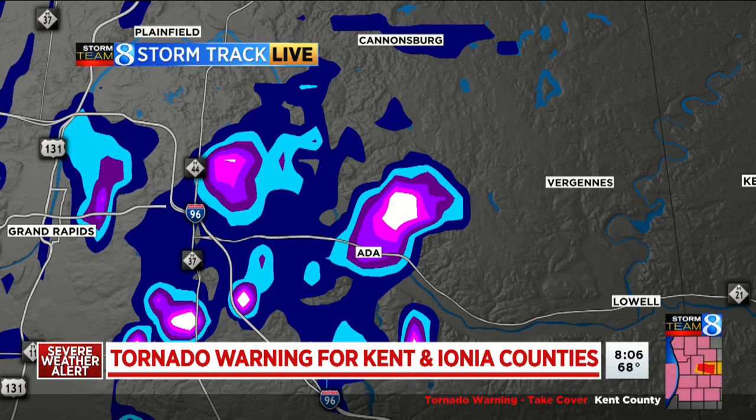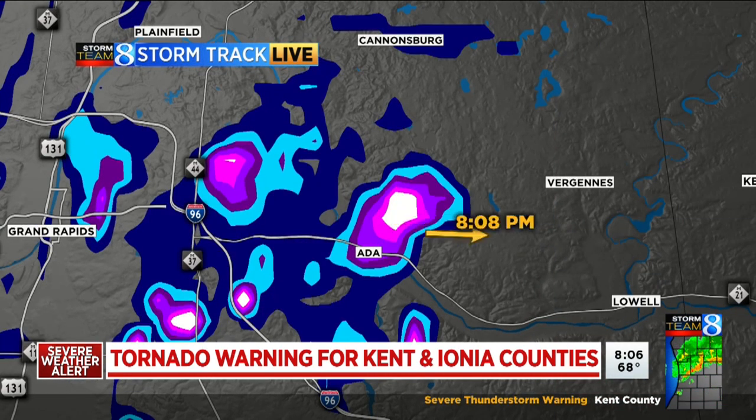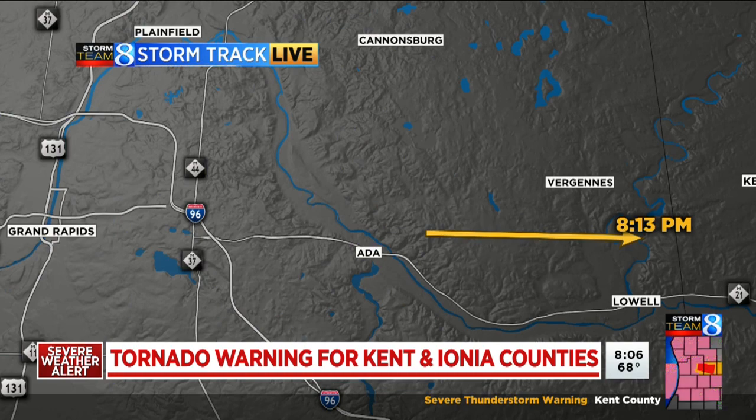Lowell, I think, especially on the north side, you need to be very cognizant of this storm and get inside and stay safe. This is moving very fast. So rolling on the north side of Lowell at about 8:13 or so. I'm going to go ahead and put it into animation so that we can get the track right. 8:13 on the north side of Lowell. That's when we could see a potential tornado spin up.